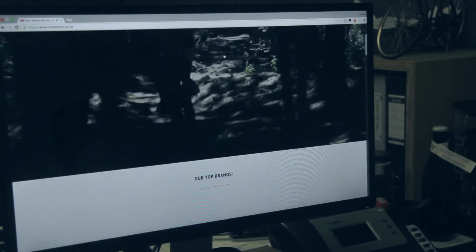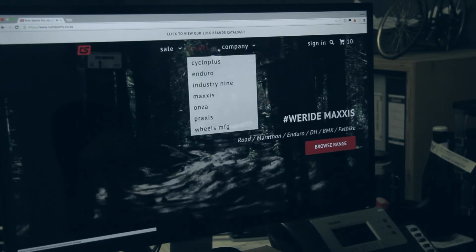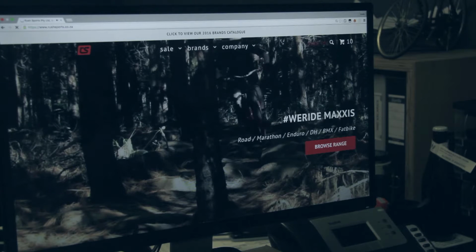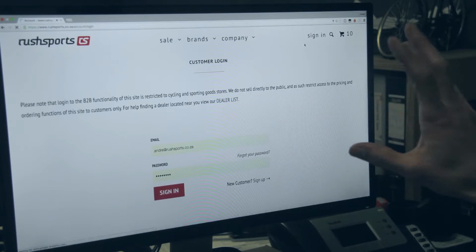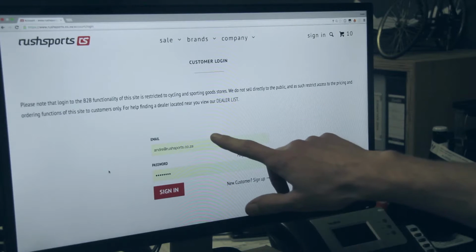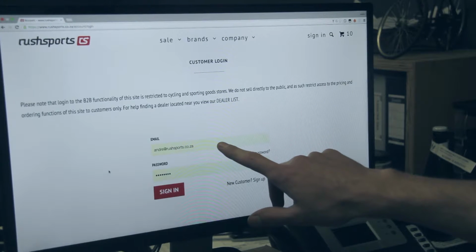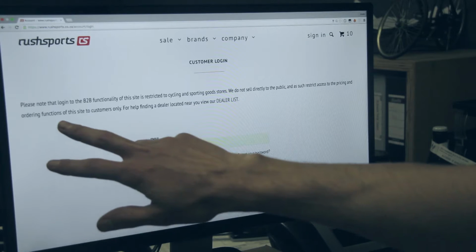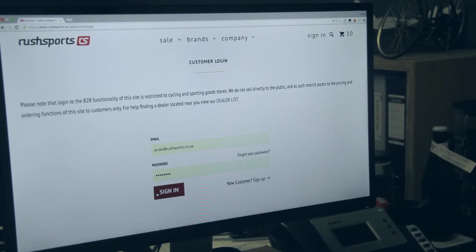So let's have a look at how you would add items to your cart. First, as a store, you're going to need to sign in. So you would click sign in. The beauty here is that you can set your settings so it remembers your email address and the password that you use to sign in. So you'll see mine comes up straight away, andre@rushsports.co.za, and my password is filled in automatically. Again, we warn customers here that we only sell to bike shops. We don't sell directly to the public. So once you've got user, email, login and password, you can sign in.